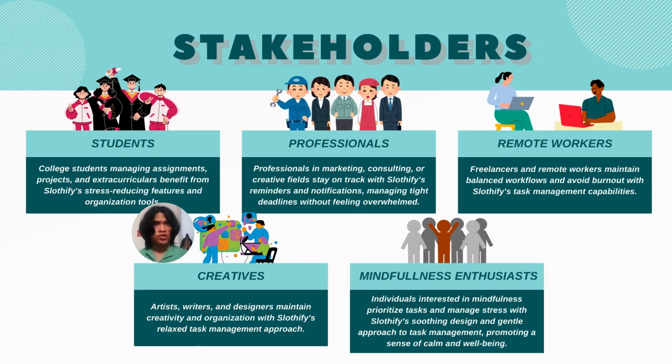Creatives thrive on inspiration and innovation, but managing tasks and deadlines can sometimes stifle their creative flow. Our platform acknowledges this need by providing a visually engaging and intuitive platform for task management. By encouraging users to slow down and cultivate mindfulness in their work, creatives can unleash their creativity while staying organized and on track.